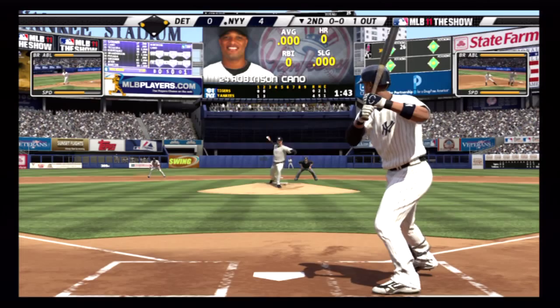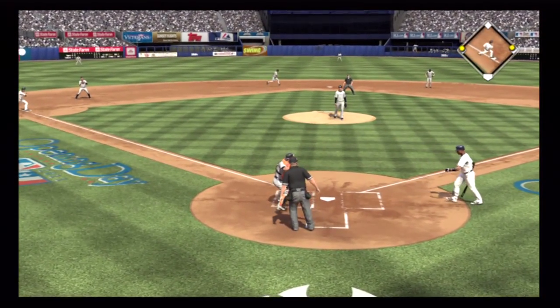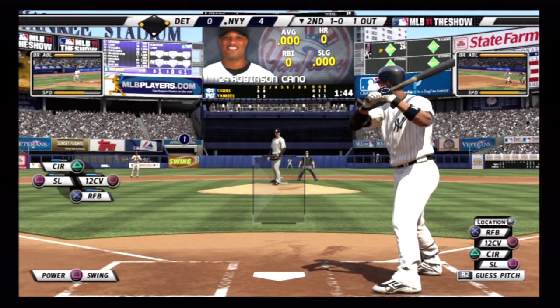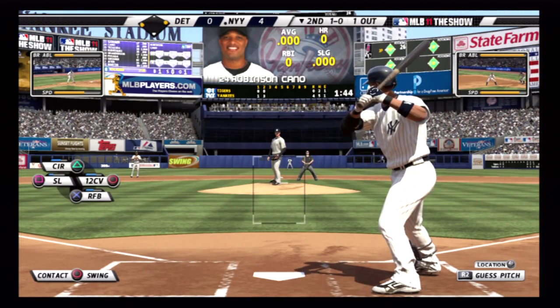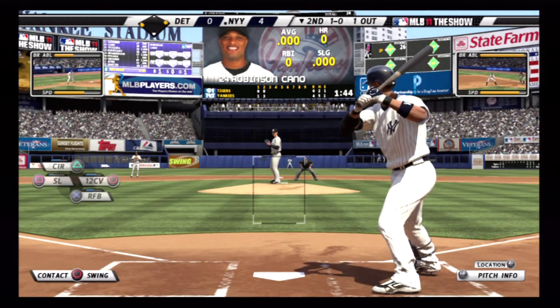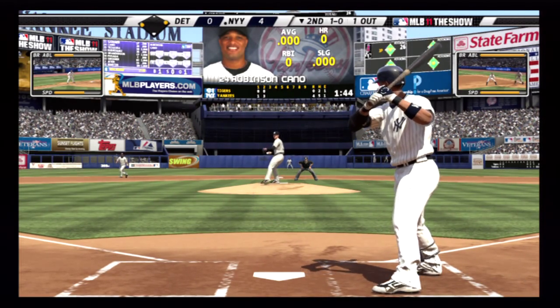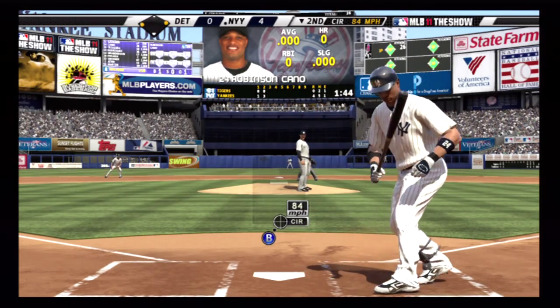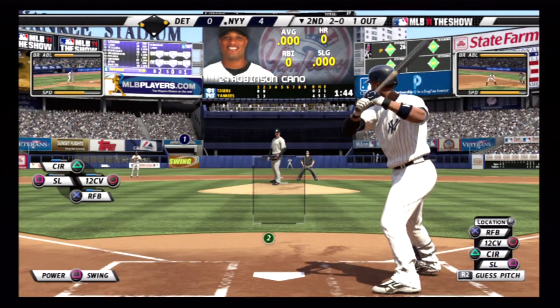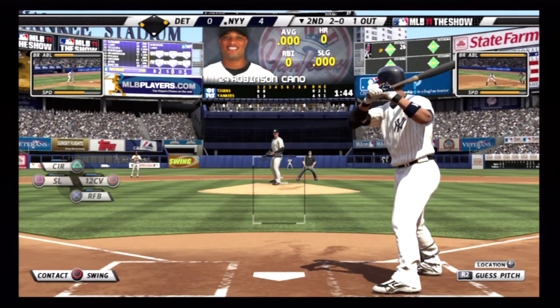Here's the first pitch to him. And they pitch out here, but nothing's going on. And he misses again to Cano. It's 2-0 now. And if there was ever a guy that needed a double play ball, you're looking at him right now.